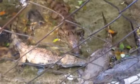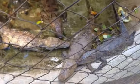These are even bigger crocodiles and turtles. If you can see, that's a snake, well, a boa constrictor. In Chinese, a snake is sha.